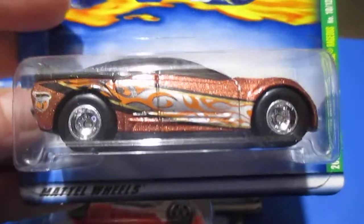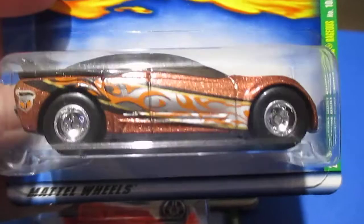And this one is number 10. It's the Pontiac Regis. It's a Pontiac concept car. Let's see, where's the Treasure Hunt logo on this one? Oh, way right in the back.